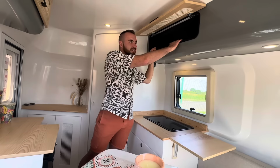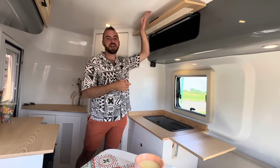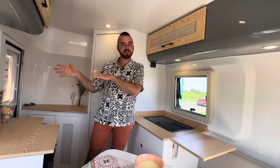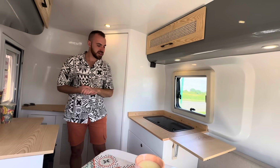These lockers are massive. They're lined as well. They go all the way down into the front of the Caravan. And in the retro spec vans, you get these finished in grey, whereas in the standard spec vans, which we'll look at later, they're finished in white. It's a bit of a contrast there.